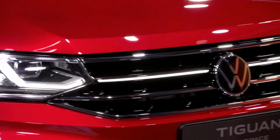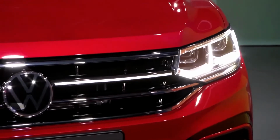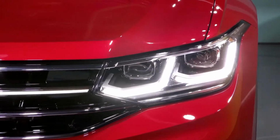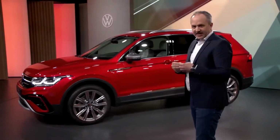It supports you both in longitudinal and lateral guidance. Now, how is that done? Of course, using the latest in driver assist systems. For longitudinal guidance, we use ACC. In the Tiguan Allspace, this is called the Predictive Adaptive Cruise Control.